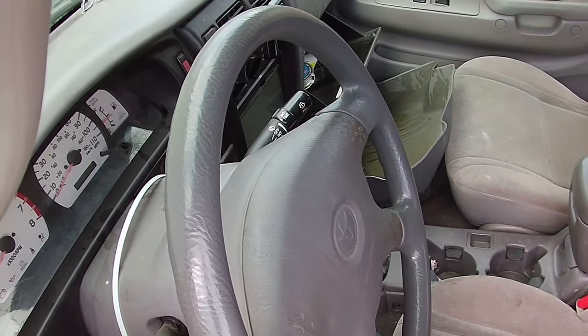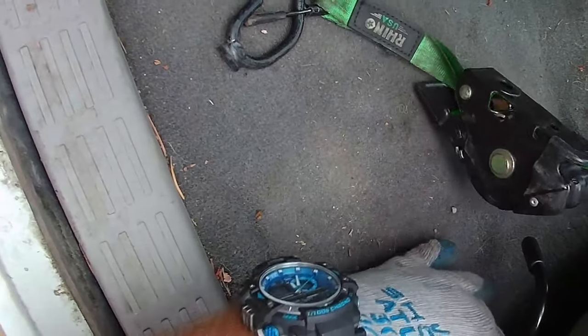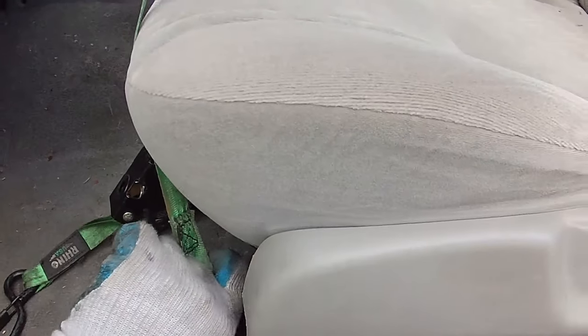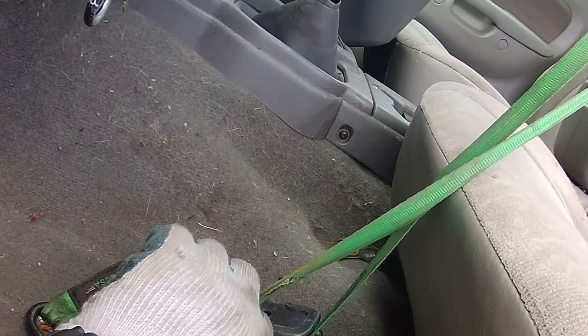Here, if you're going 20 feet or 20 miles or 200 miles or whatever, you need to do this. You need to strap your steering wheel.